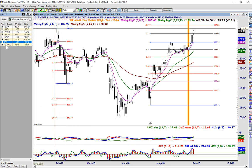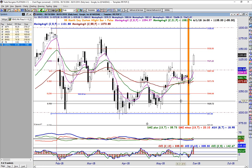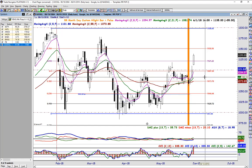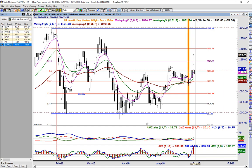We'll talk about that in the next section of what we're going to look for. And then Google, $35 move today. I mean, we're talking about a stock that was at 1081 yesterday, on Thursday, and now we're at 1135. So a 54-point move in the last 2 days for Google. So we've had some great ones.